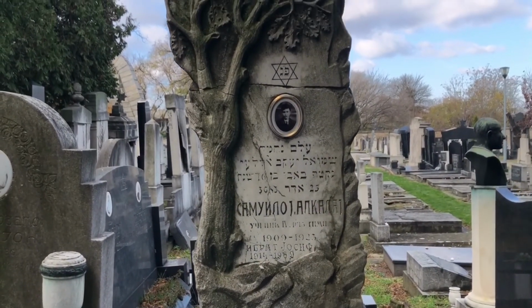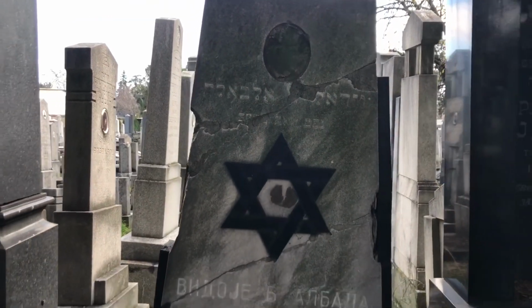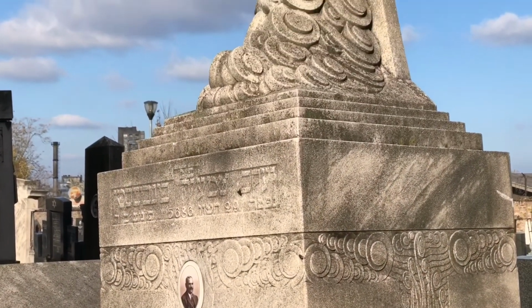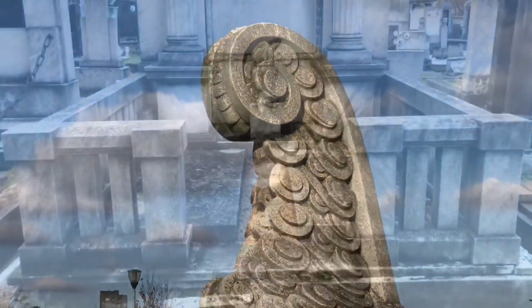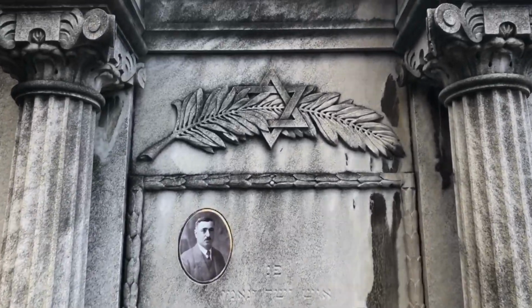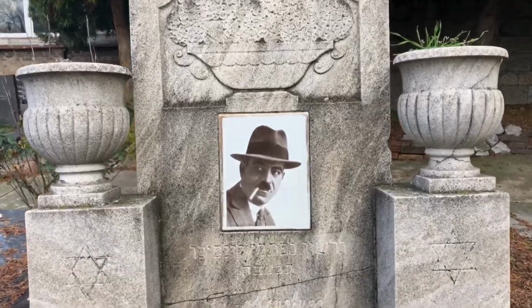Some really hauntingly beautiful tombstones here. This guy looks like a gangster. Died 1940.